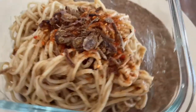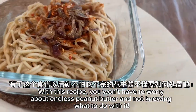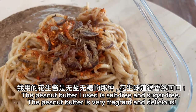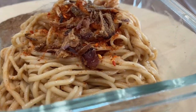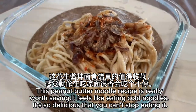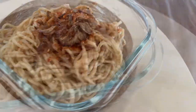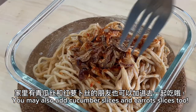Smells so good. With this recipe, you won't have to worry about endless peanut butter and not knowing what to do with it. The peanut butter I used is salt-free and sugar-free. The peanut butter is very fragrant and delicious. This peanut butter noodle recipe is really worth saving. It feels like eating cold noodles. It's so delicious that you can't stop eating it. You may also add cucumber slices and carrot slices too.